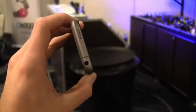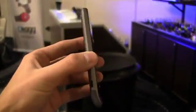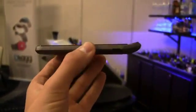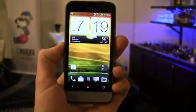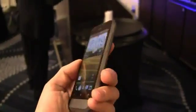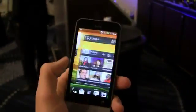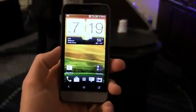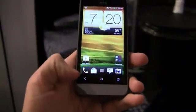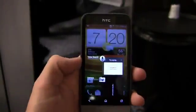You can see the 3.5mm headphone jack up top and the power button. You've got your micro USB charging port, and this design kind of resembles the HTC Legend, and according to HTC, that's the design theme they wanted to do with the HTC One V. You can see the volume rocker over here on the right side, and then Ice Cream Sandwich, Android 4.0 with HTC Sense version 4 pre-installed on this bad boy. You've got your 3 capacitive buttons down here: back, home, and then of course recent applications.